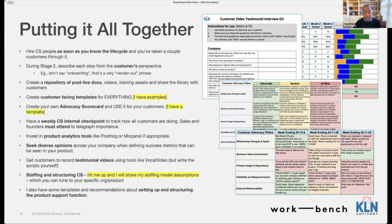Use language that's customer centric. I know a lot of us, I'm guilty of it as well, say the phrase onboarding, but that's a vendor out kind of term. Customers don't come to you and say, hey, please onboard me. They just don't talk like that, right? So we have to think about describing the stages in a customer relevant way. Be really rigorous about the repository of the post-live docs and assets that you build, because they can be accelerators for you. They can also help you equip partners and other third parties to be really effective at doing the work that you normally would do yourself.